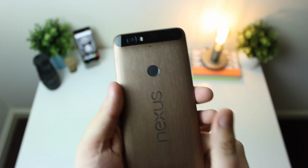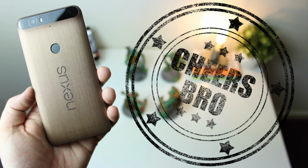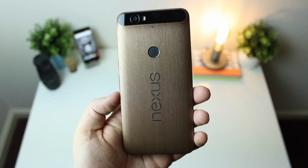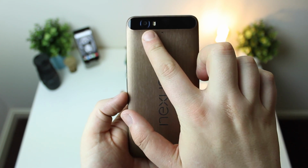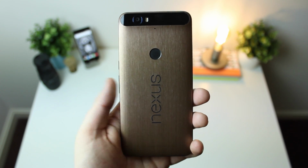Barry recently went to Marrakesh with some of his friends, so to test the camera quality on the Nexus 6P, a load of photos were taken there and some of the scenery is stunning. That's what we're going to be doing to test the camera and look at exactly how good it is. So let's take a look at that now.